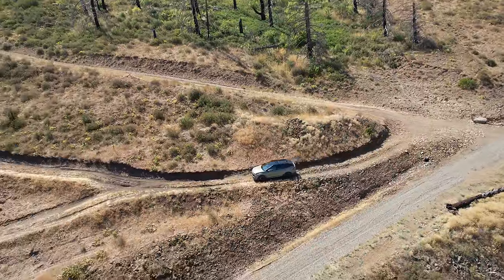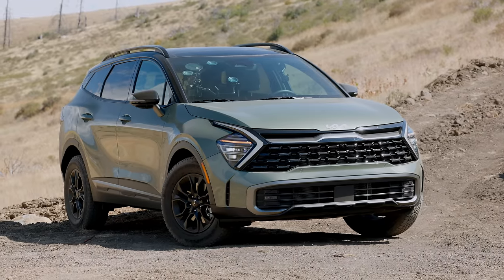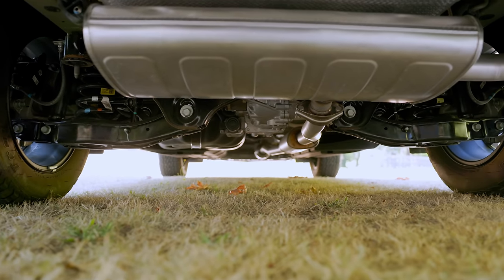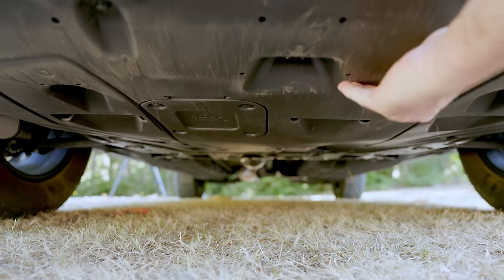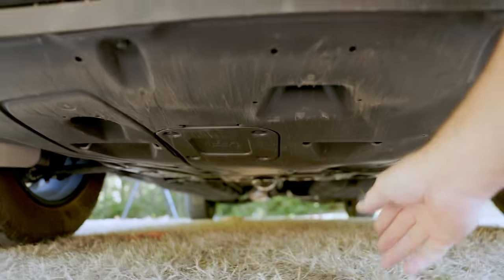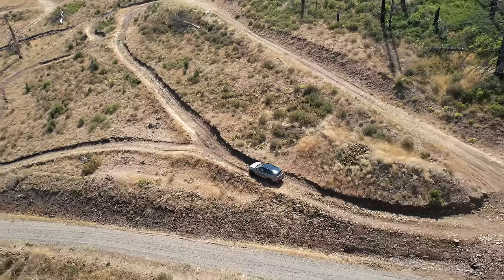Now, right off the bat here, I'm a little concerned about ground clearance. Yes, we have 8.3 inches, but I'm not sure how that works with the control arms that are hanging down. Also, there is no underbody protection on this vehicle. They called something Pro, and it has no underbody protection, which I think is a huge miss. So I'm going to just crawl very slowly.